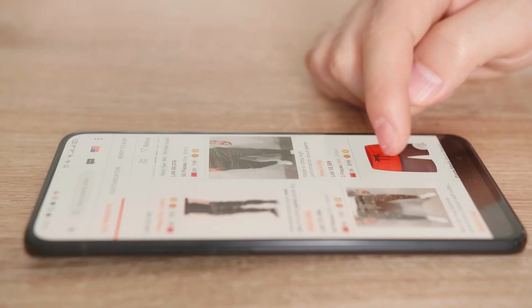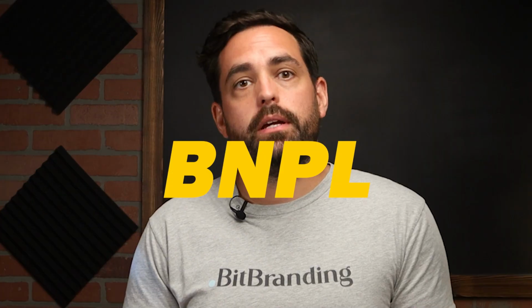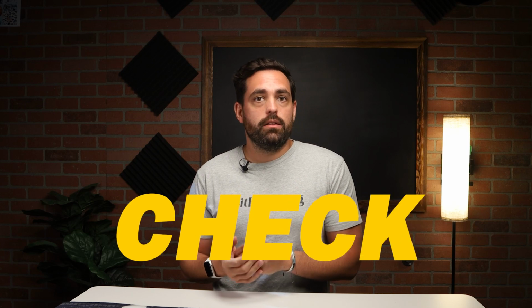So first, you shop as usual, filling up your cart with your favorite goodies. Next, during checkout, you'll be presented with the option to use BNPL alongside other payment choices like credit cards, debit cards, etc. Then it's just a soft credit check that doesn't affect your credit score, to ensure that you're eligible for the BNPL service.